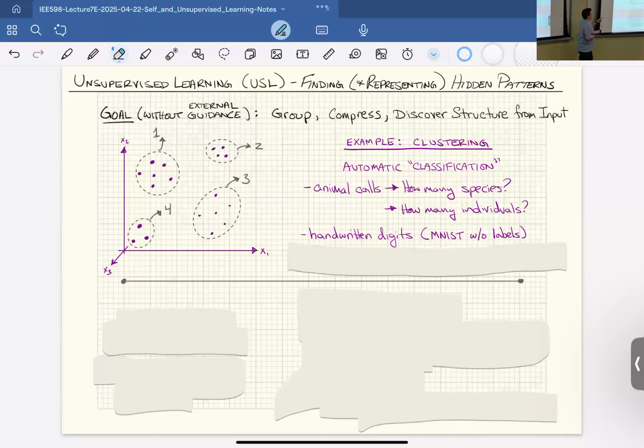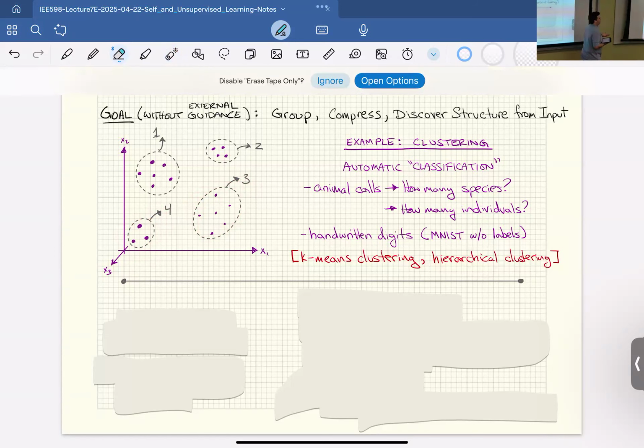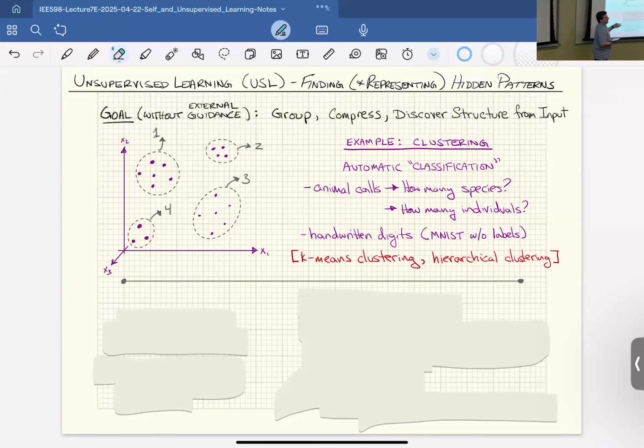And then you can have it automatically say, in MNIST, all these up here happen to be clustered together. I don't know what number that is, but all of these happen to be the same number. Then later I can see, oh, you've grouped all the 4s together, we're going to call that 4. Oh, you've grouped all the 3s together, we're going to call that 3, and so on. So that's another example of that. There are lots of different ways to do this. It's good old-fashioned machine learning stuff. K-means clustering, hierarchical clustering. A lot of clustering algorithms are out there.